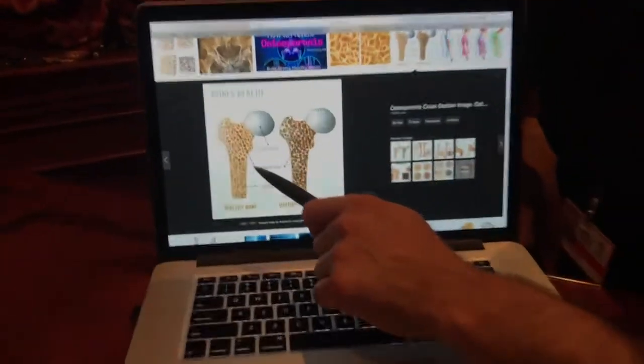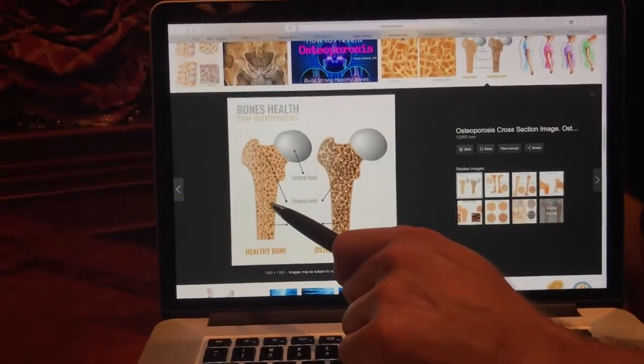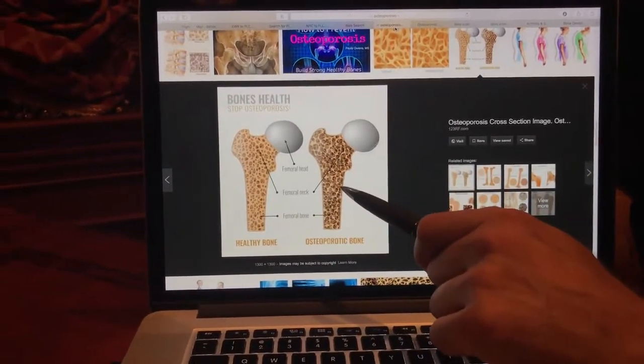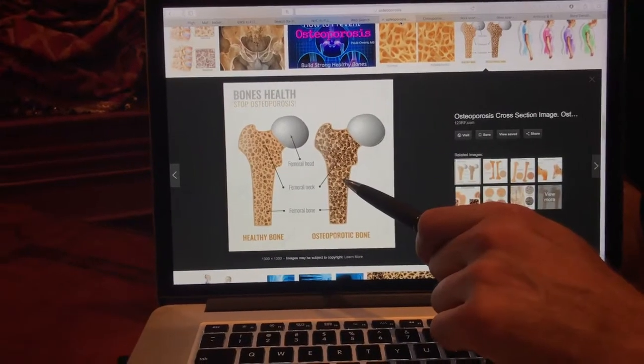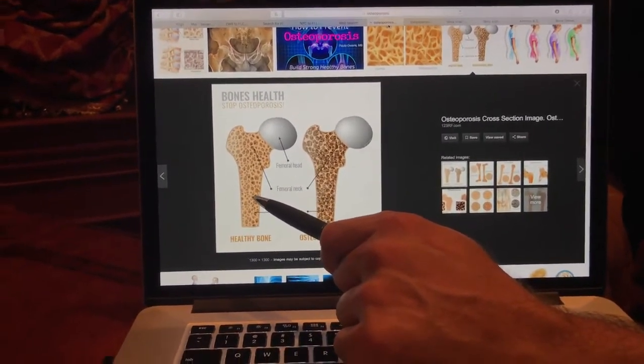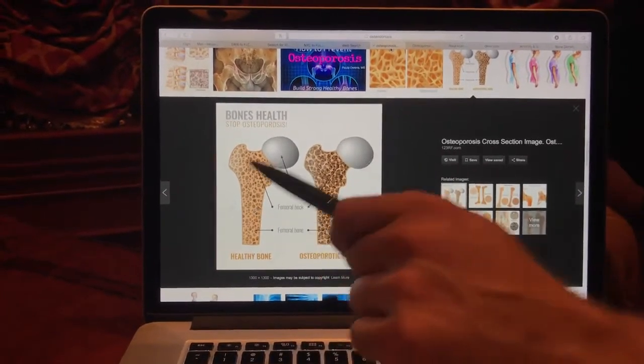How do we diagnose it? Well, first it's important to understand how a bone works. So a bone is a combination of bone tissue and pores. And what happens as a woman or a man ages is the pores get bigger and the actual bone matrix gets smaller. And that happens in women faster than in men, and it tends to accelerate after the age of 50 when menopause kicks in.